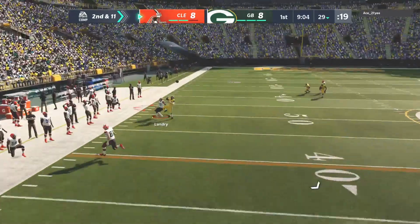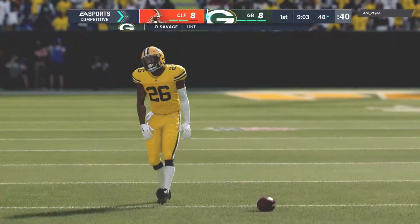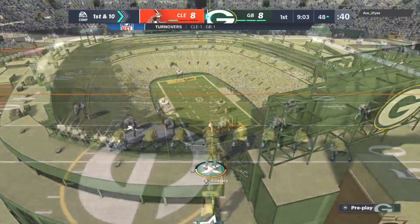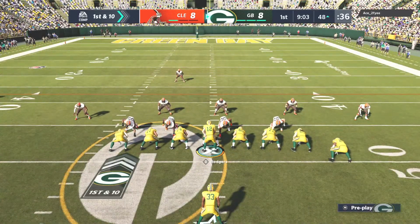Steps away. And is this intercepted? It is. It's intercepted. Picked off by Darnell Savage. And now the Browns are going to take another timeout. And that's their second charge timeout here in this first quarter. They're down to 1 remaining.